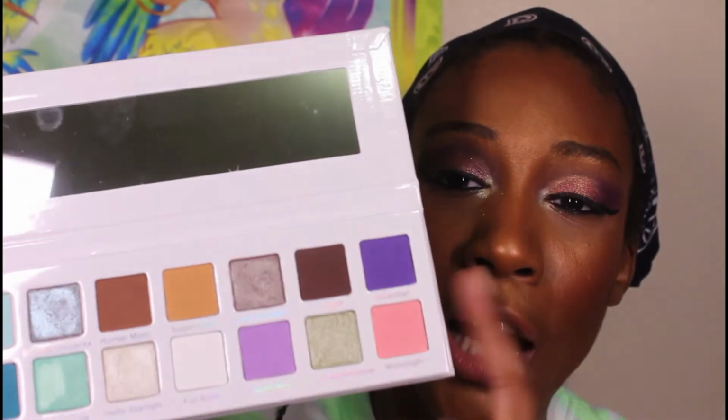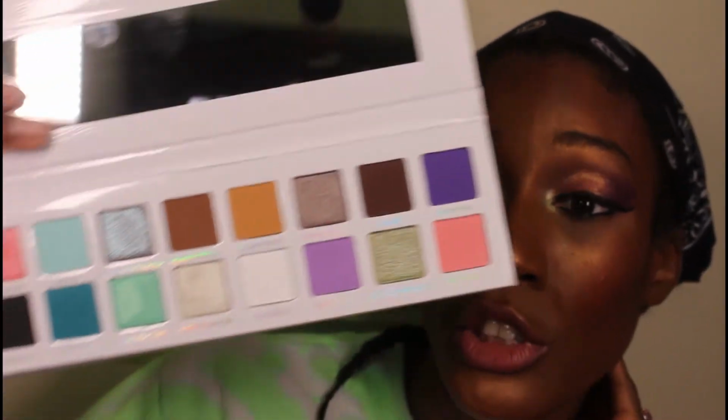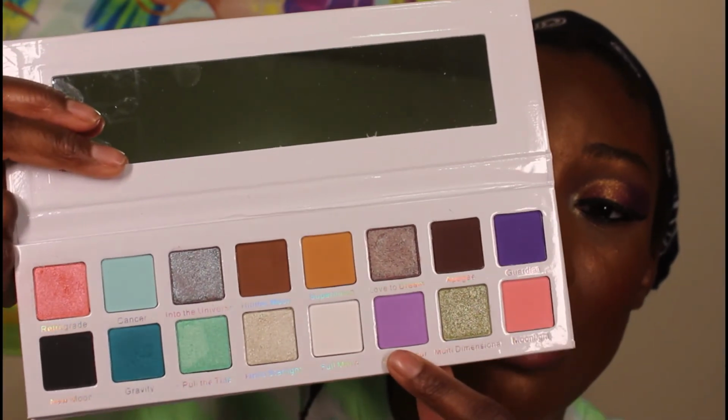The formula is really nice. I like the ethereal shimmers that go with the pastels in this palette. I like the fact that he took the time to put in darker outer V shades to go with the pastels that you put on the lid, because if you're not a one and done colored shadow person, like I'm not, and you want more depth, like you see I have on now, this palette's perfect for that, because you have this darker purple to go with the pastel purple.